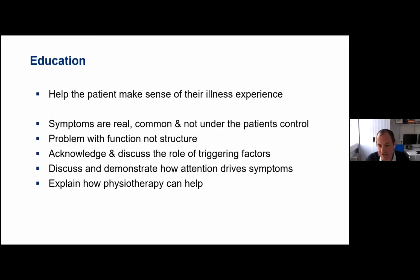And then we acknowledge that the symptoms aren't under the person's control, but our goal in therapy is to try and claw back some control over movement. We describe the symptoms as a problem with function and not structure. So we do that by talking about how the motor programs have become, if you like, corrupted because of this attention on the body and normal automatic movement is lost. And it's not due to some irreversible structure.